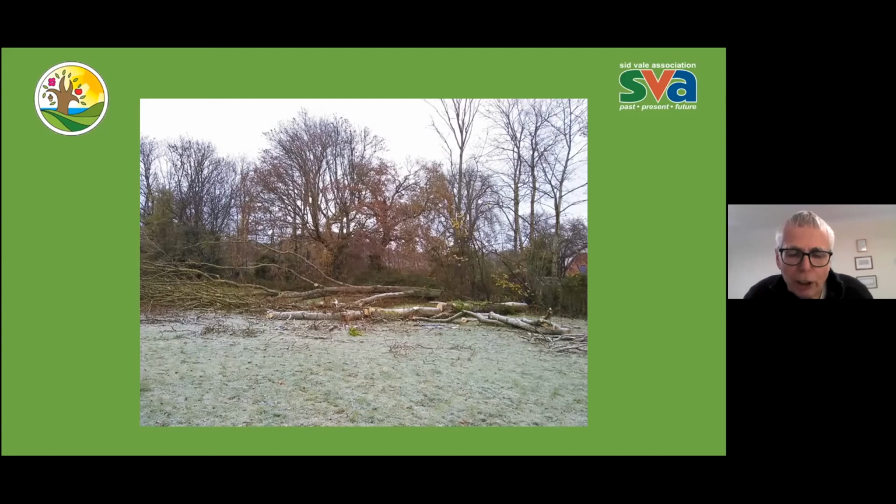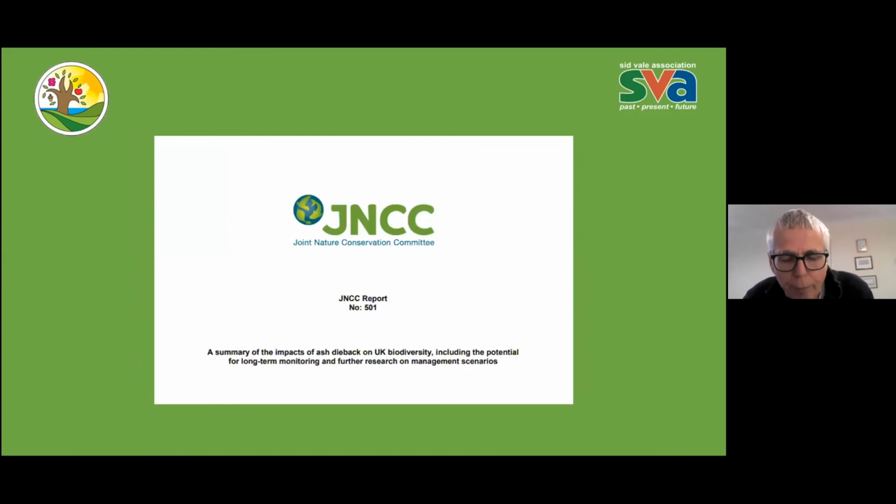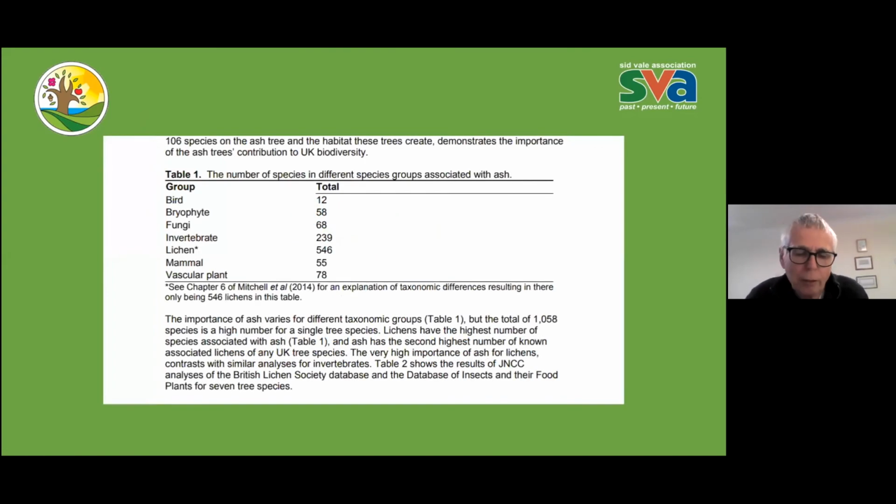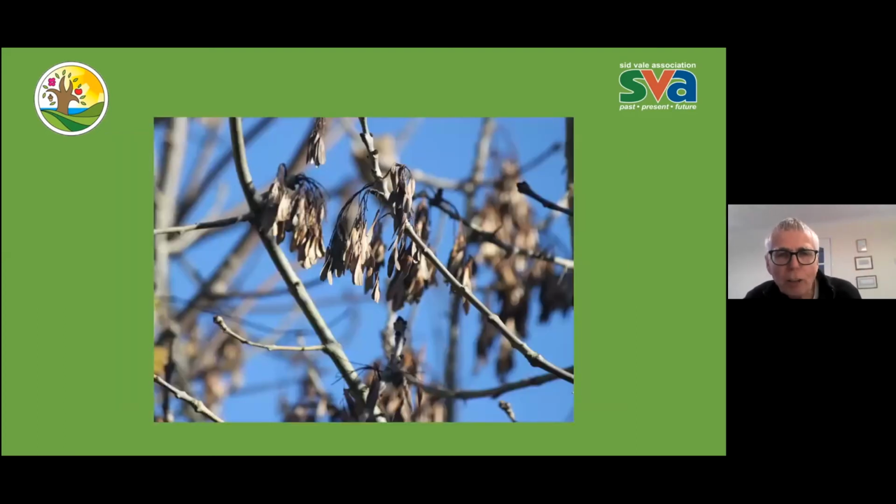The loss of the ash trees will have a huge impact on the look of the valley, but an even bigger impact will be on biodiversity. A report from the Joint Nature Conservation Committee found that there are a large number of species and animals and plants that are supported by ash trees. Ash trees are prolific seed producers, however, and the wing keys can spread the seeds far and wide. So one hope is that the small number of trees that do have resistance and survive will pass this on through their seeds, and our great-grandchildren possibly will be able to enjoy these graceful giants in years to come.